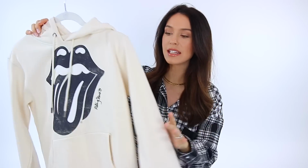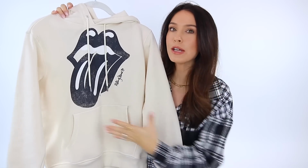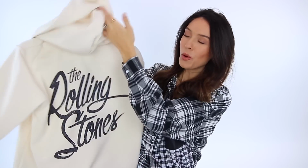So let's get started. Okay, so I'm first gonna start off with H&M, and I got 4 things there. The first thing that I love is this Rolling Stones cream colored sweatshirt. It says Rolling Stones on the back, and like I said, I will link it down below, but if you click the link, there's actually, I think, 4 or 5 other designs and other bands to choose from.